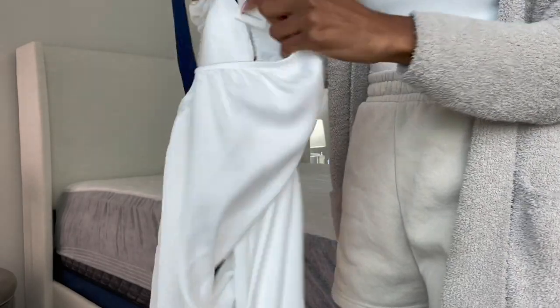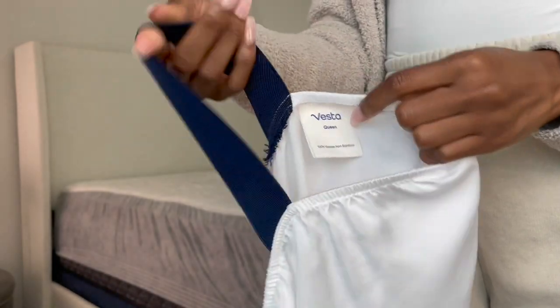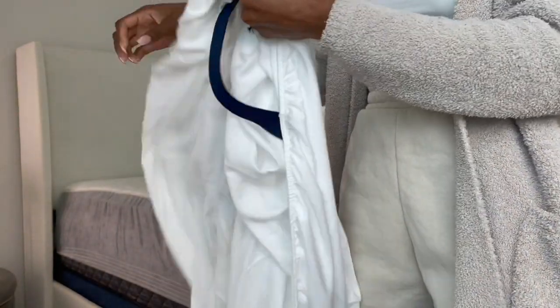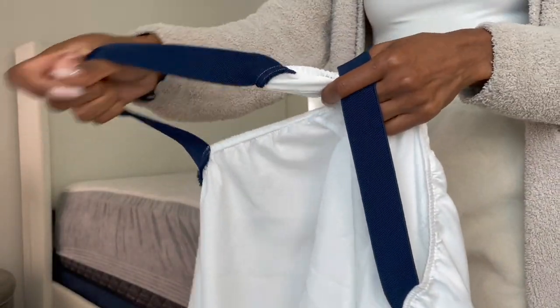So first we're going to start with the fitted sheet. What I liked about the fitted sheets is that they have these straps on them, so whenever you put them on your bed, they're not sliding off. Y'all know sometimes if you're sleeping a little crazy, your sheets will be off the bed. So this would definitely prevent that.